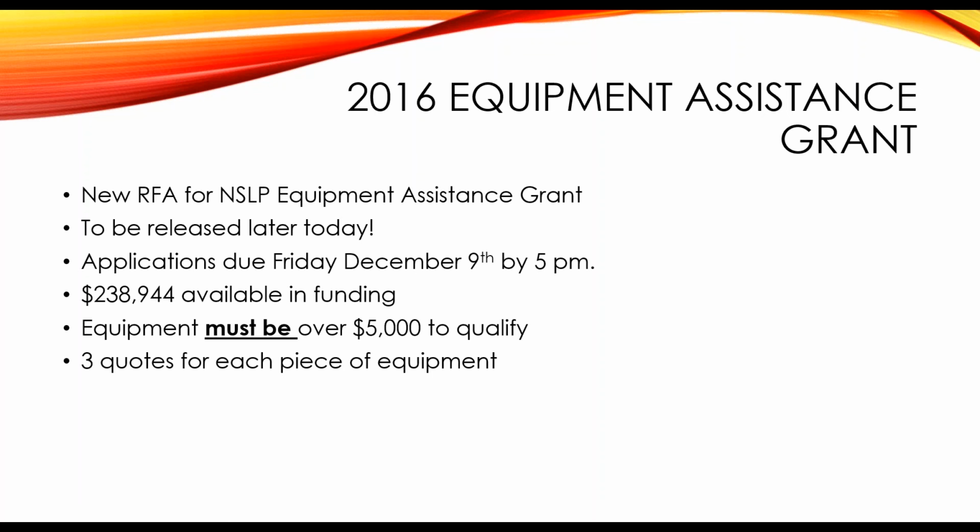So going back to the Equipment Assistance Grant, our new one that we're going to release today, I'm going to send out an email with all the necessary applications, instructions, and forms, and we will also post it onto our website. So that's being released today. The applications are going to be due Friday, December 9th by 5 p.m. So it is over 2 months away, so you guys will have plenty of time to work on it and plenty of time for questions if you guys have any.